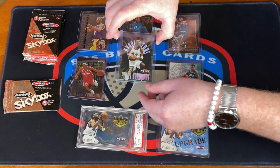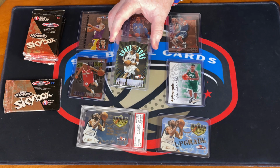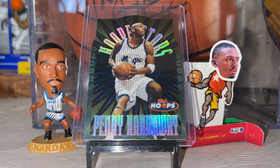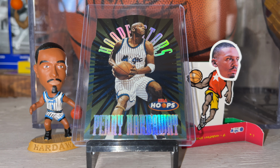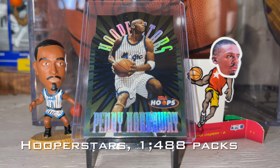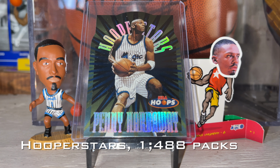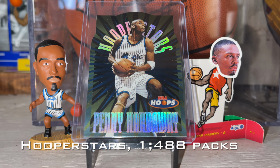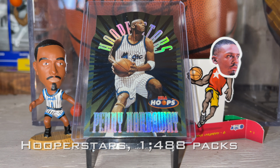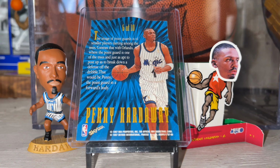Next one is one of the big highlights of this entire product, Hooper Stars. Obviously trying to play on words with superstars, but throw a hoop in there for NBA Hoops, right? So 1 in 288 packs. Very, very long odds, basically a case hit for this product. So values definitely do reflect that, especially when you start getting into some of the bigger stars. A Penny, like we have here, you're looking at about $30 to $40. Iverson, about $30 to $40.